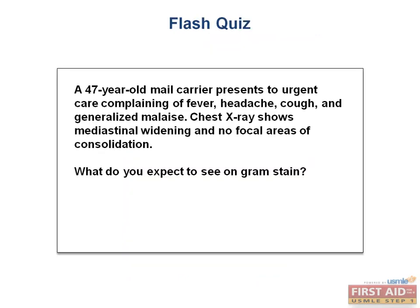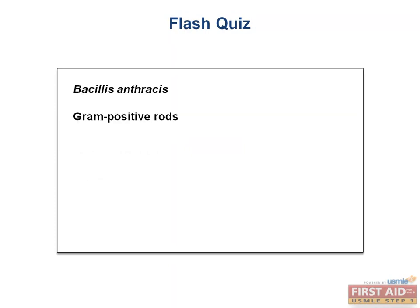Flash quiz time. A 47-year-old mail carrier presents to urgent care complaining of fever, headache, cough, and generalized malaise. Chest x-ray shows mediastinal widening and no focal areas of consolidation. What do you expect to see on gram stain? The answer is Bacillus anthracis, which in this case has caused pulmonary anthrax. On gram stain, it appears as gram-positive rods.